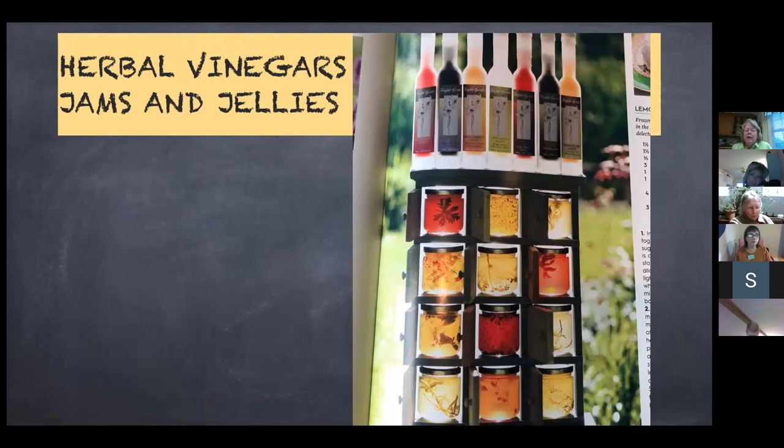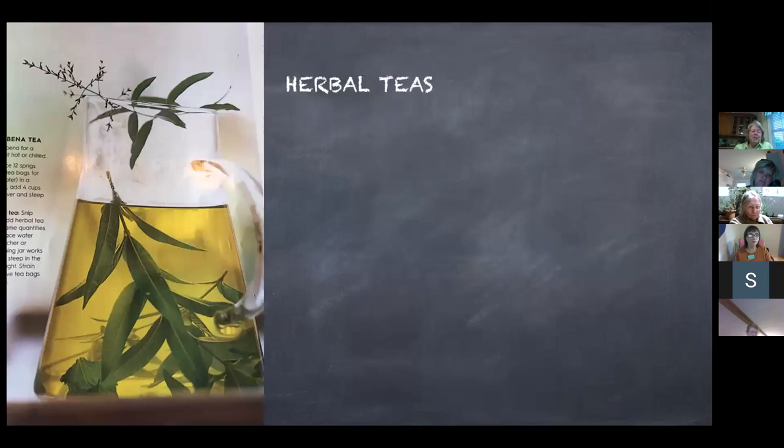Okay, now here's a picture of some herbal vinegars, and you can see they've used all kinds of vinegars. I personally like to use white wine vinegar or something like that. And if you put chive blossoms in it, it makes a beautiful pink vinegar. And then down at the bottom, you can see all kinds of little bottles of jams and jellies made with herbs. I know all of you have tried mint jelly before. And here's an example of an herbal tea made with lemon verbena.